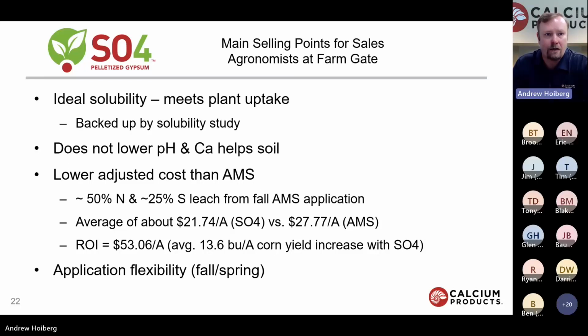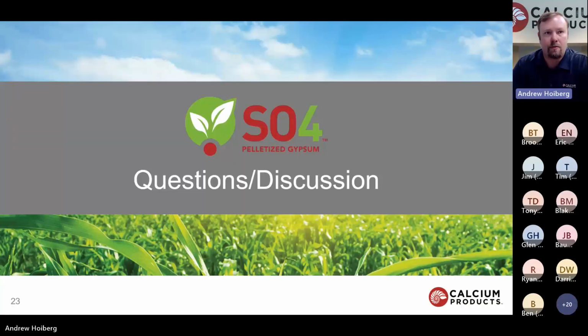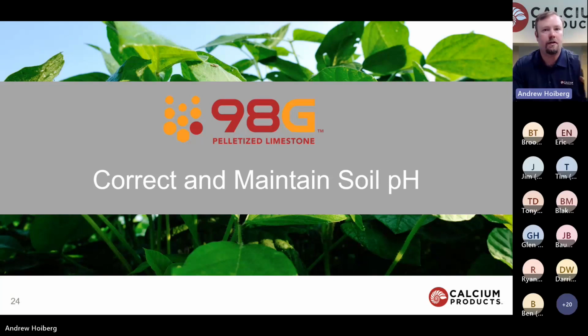And then last but not least, we just talked about this, but the application flexibility really is an important part of this product. It gives you, as an operations team and agronomy team, a much easier decision process in terms of when this can go on. Let's put it out and get it done. So that's what we've got for SO4. I think we'll go ahead and switch gears over here right into 98G and start talking about some of this.